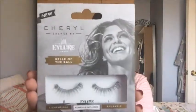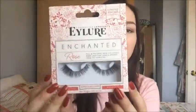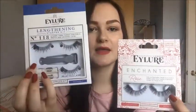I also got 3 sets of fake eyelashes. I was going to say false nails there. So these are the Cheryl Cole eyelashes by eyelure, called Belle of the Ball, which look very pretty. Then I have the eyelure lengthening starter kit in number 118. I got these mostly because they're pretty, but they've also got the applicator and a practice lash, and I just thought, why not? And then next I have the eyelure Enchanted Rose eyelashes, and these kind of get thicker at the ends. These ones also get thicker at the ends, but they're more prominent than these ones. So yes, love them.